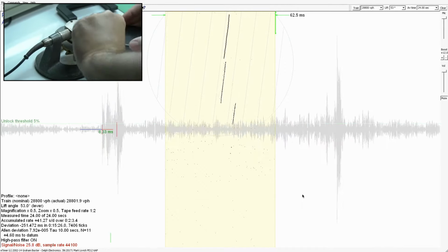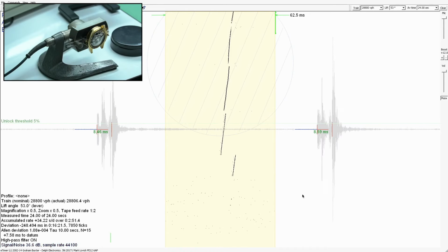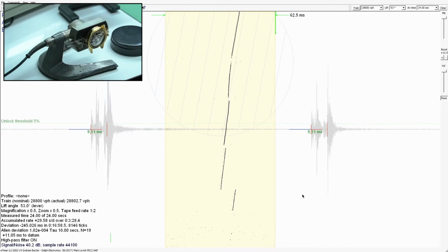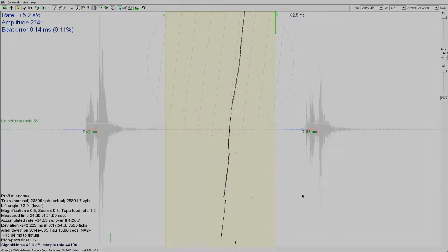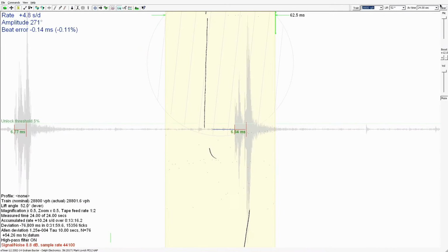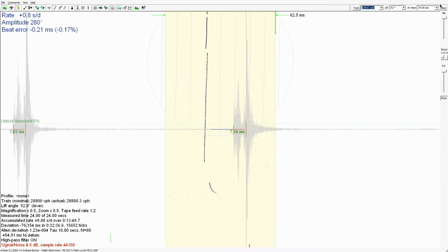So here is a before. And now that I've adjusted the rate, here is a 5-position readout.